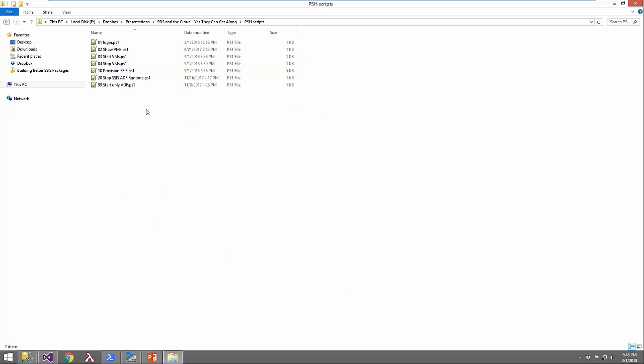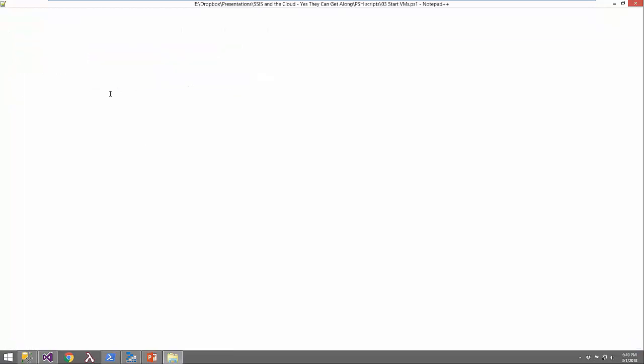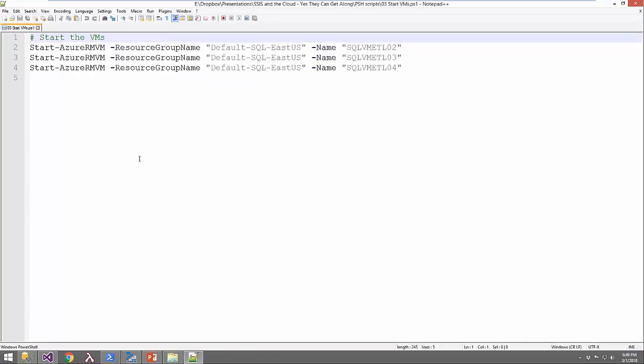One of the things that I'll use PowerShell scripts for is if I'm scaling out integration services and I want to spin up multiple VMs at one time. Let's say I have my ETL window from midnight to 6, like I mentioned earlier. I only want my ETL VMs to run during that time. So what I can do is create a script that will start my Azure VMs.